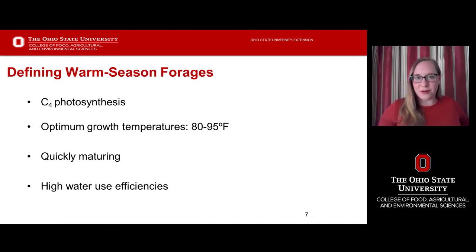These are quickly maturing forages, which means once the temperature hits that ideal range, they will mature quickly with rapid growth, as well as reaching seed production more quickly. They also have higher water use efficiencies, which means they can create more biomass, more dry matter, more grazable material in a quicker time frame with less water than our cool season forages.